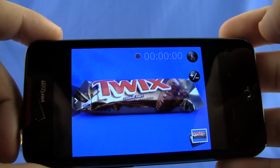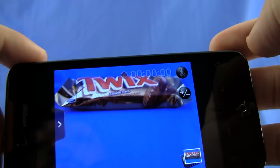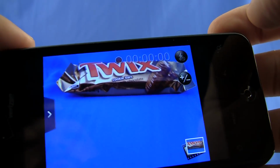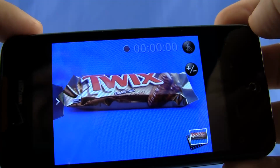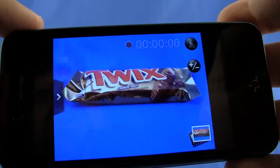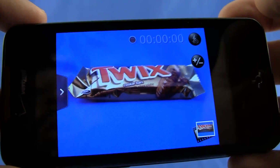A couple of options that aren't included that I wish were. First of all, up here in the right, you'll see there's a no flash symbol, because you cannot use flash with the camcorder. But what if I'm in a dark room, I just want to get some friends close up and keep the LED lights on all the time while I record a video, a short video? You can't do that. So if you're in the dark, you're out of luck.